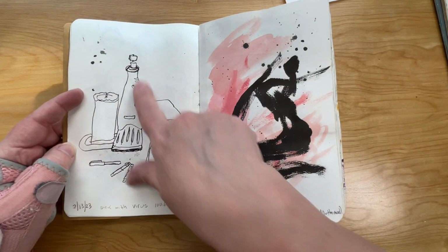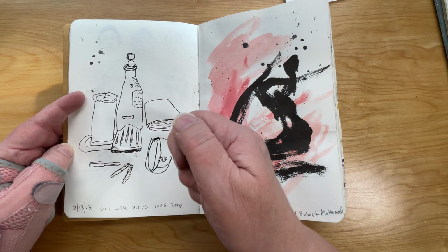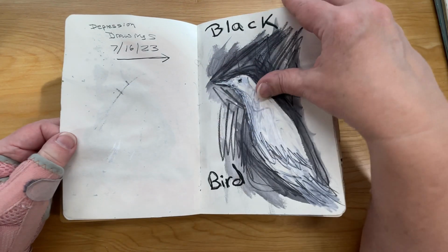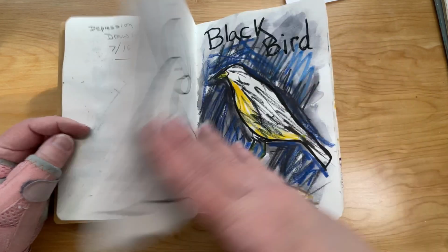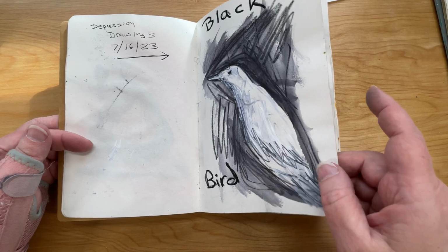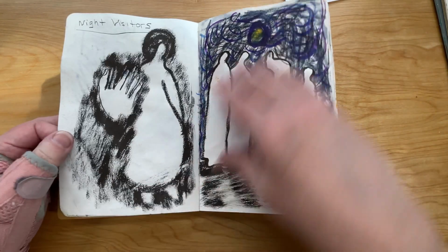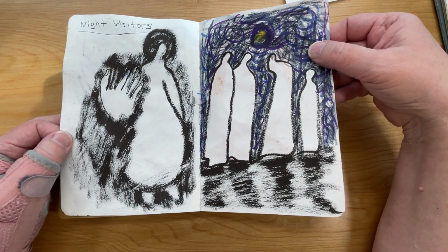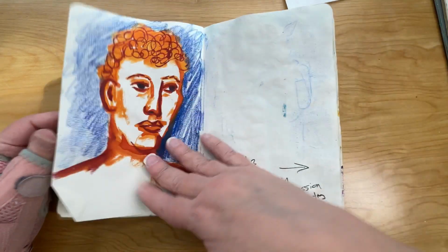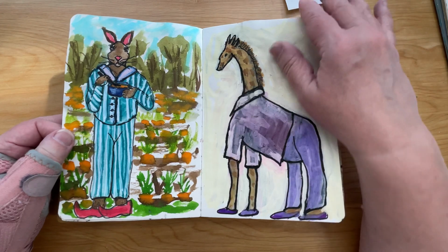This was drawing the dog. It looks kind of like a fish almost, doesn't it? It was my Dremel tool that I used to cut my dog's nails. Playing with words here, blackbird, but making the bird white or other colors. Just more intuitive work. When I create in this sketchbook in my art nest, it's almost always about play.